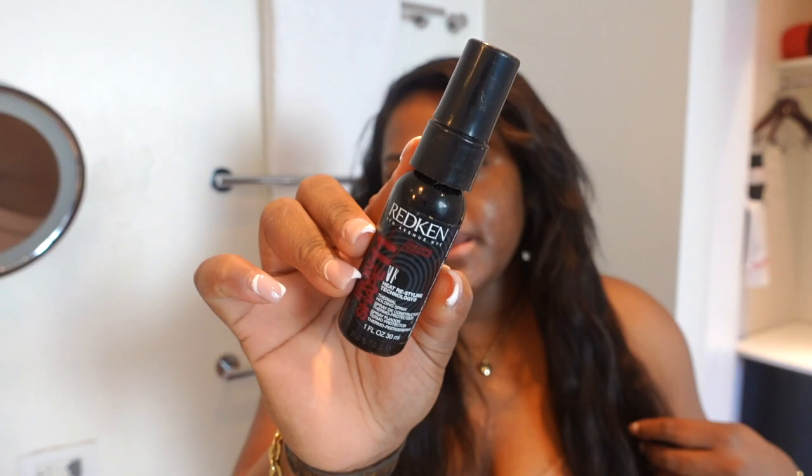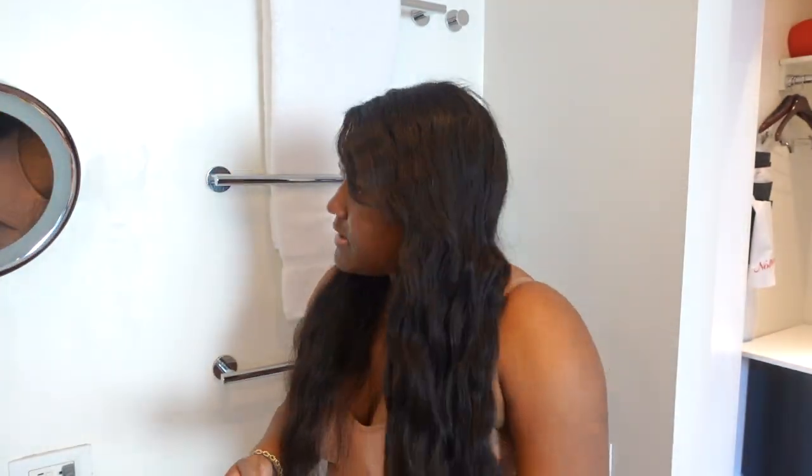All right y'all, so I'm going to get ready. I'm going to start with my hair because I feel like it makes the most sense to do my hair first, and then I'm going to do my makeup after. So yeah, let's do hair. I'm just taking out my braids and the twist that I did last night. So I spray my hair with this heat protectant from Redken. I'm going to spray that.